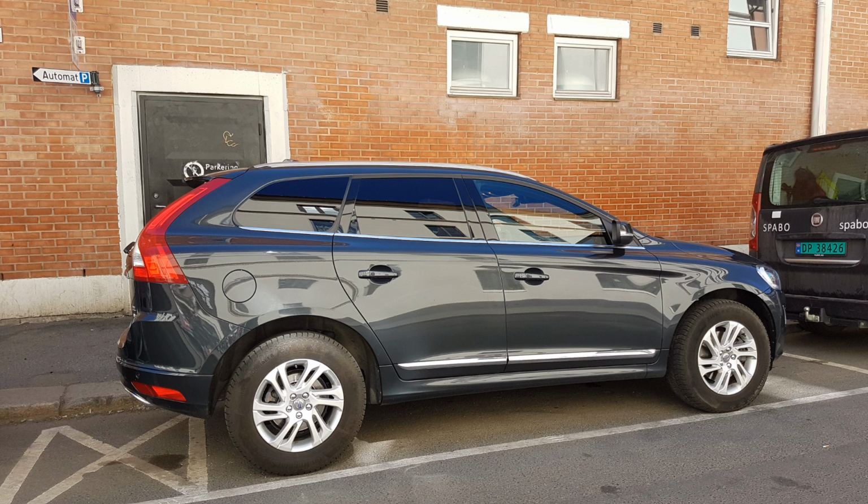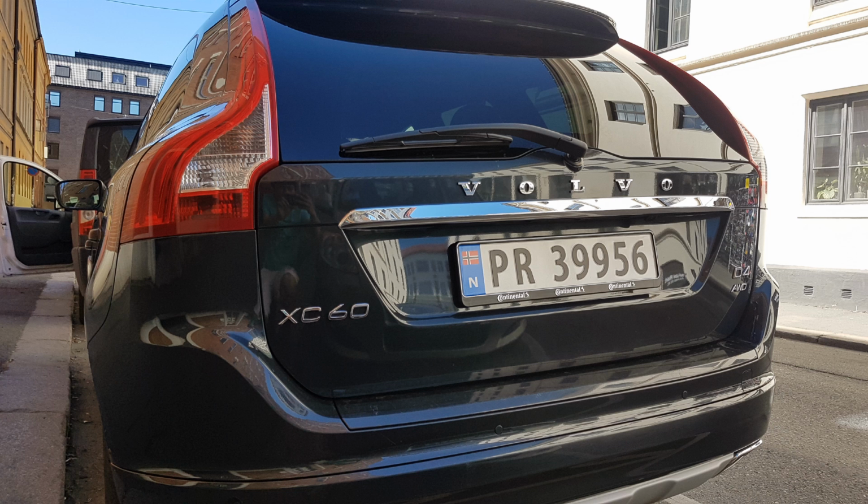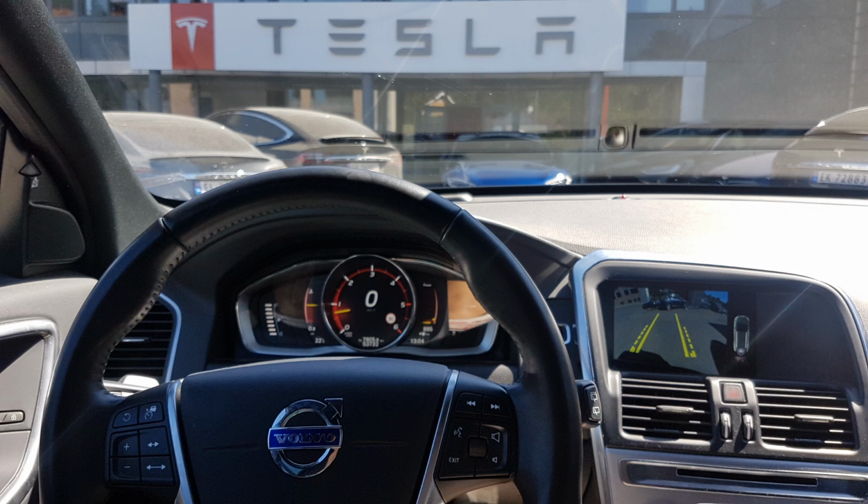So I was given a loaner, it was a Volvo fossil car, Volvo XC60. Normally, you would think it's a good car, but after you use Tesla, everything else is just like rubbish. I mean, it was an okay car, and good soundproofing, don't get me wrong, nice leather interior, but those old-fashioned buttons and that drivetrain was like diesel.